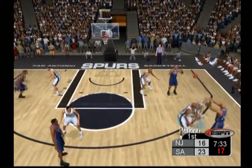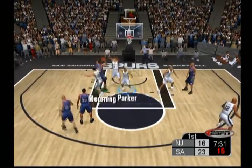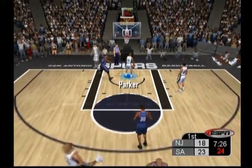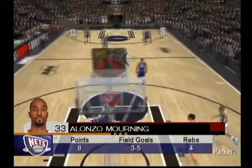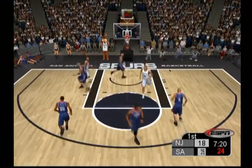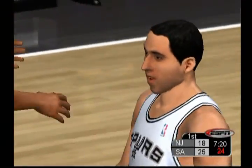To Jefferson. Into the low post. To stop the drought. Misses the jumper. The dunk was just crushed in by Mourning. Nice basket to keep this one close early on. You don't want to let this game get away from you. The Spurs would love to extend their lead this trip down.